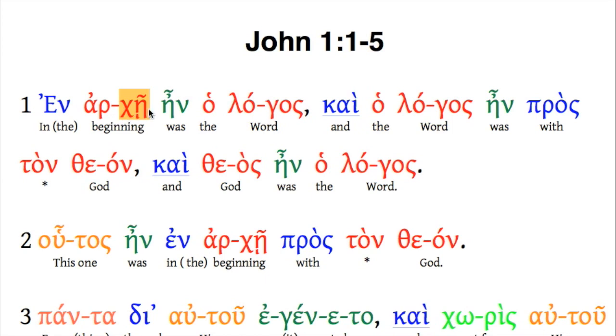In arche, ein, notice one vowel, one syllable. Ha, rough breathing, one vowel. The vowel is the word. Ha. Here's a word with, of course, two syllables because there are two vowels. Halagos. Now notice it's not lagos because the accent is over the first syllable. In arche ein halagos.